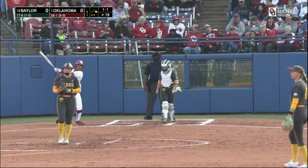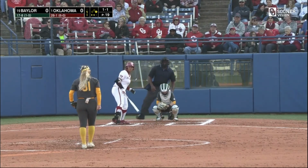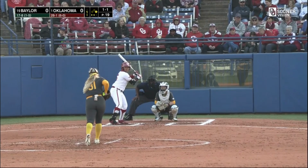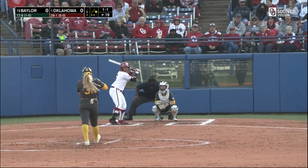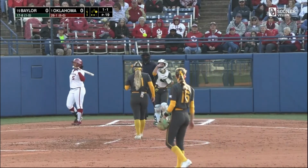Just like DJ Mathis. Calm, cool, collected. I don't know if those are ever words that got associated with me too much, Plank, but I'll take it. It fits. Here's the 1-1 pitch. A little bit out, 2-1.